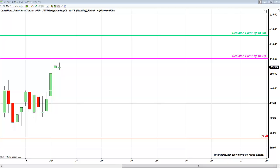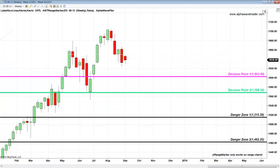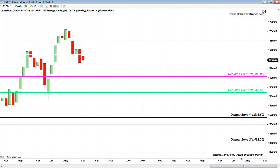And let's take a look on ES weekly. ES weekly pointing down to 1603. 1603 level not to be ignored. But more than anything, I expect serious buying power to show up at 1568.50. So again, 1603, 1568.50. We're still monitoring very carefully.